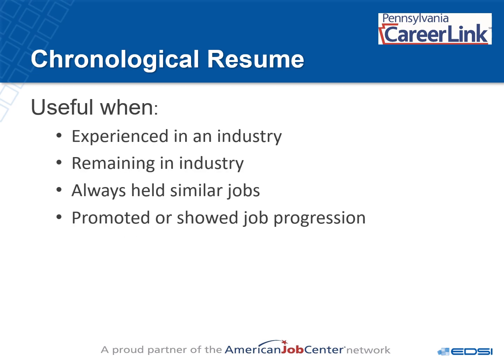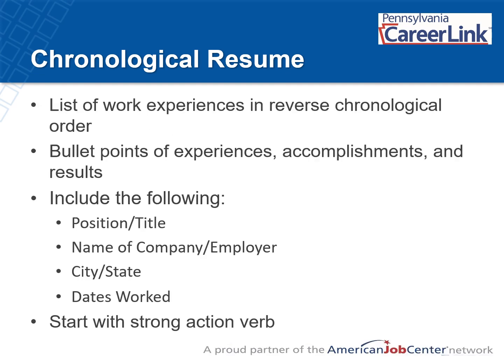The chronological resume is useful when you are experienced in an industry, you are remaining in an industry, you've always held similar jobs, or you've been promoted or showed job progression. You want to include your list of work experiences in reverse chronological order, your bullet points of experiences, accomplishments, and results. You want to include the following in this specific order: your position or title, the name of the company or the employer, the location, and then the dates worked. And you want to start those bullet points with strong action verbs.